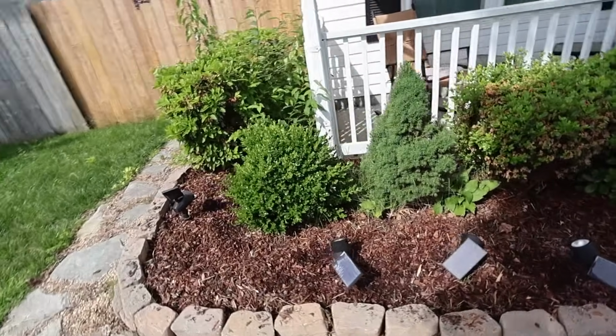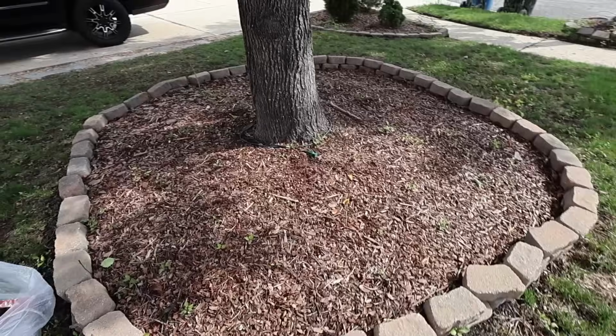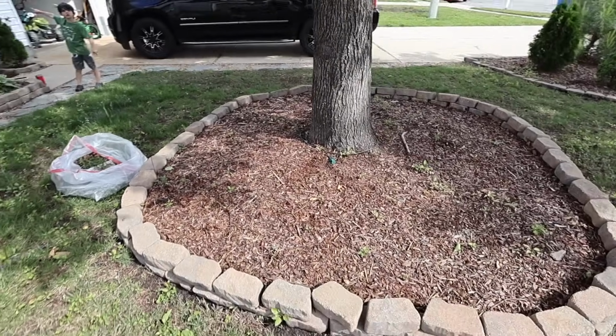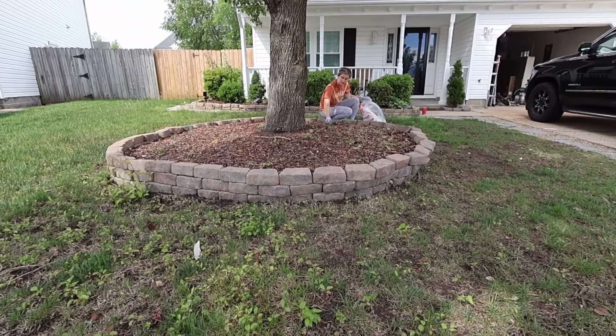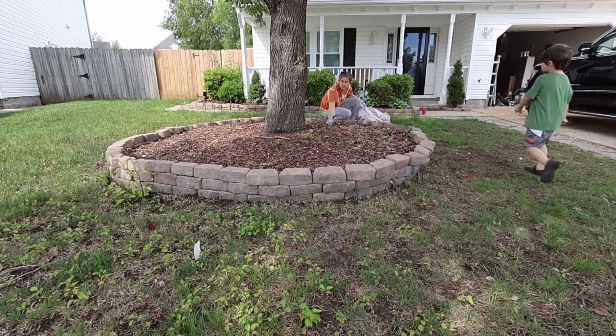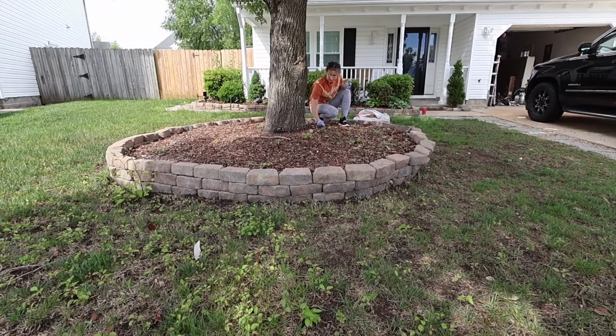By no means was it perfect, but oh my gosh, you guys, you can actually see the mulch again. So now we're moving to this little bed around the tree. This one wasn't terrible, but there were a lot of little pop-ups everywhere. So I'm quickly going through it.